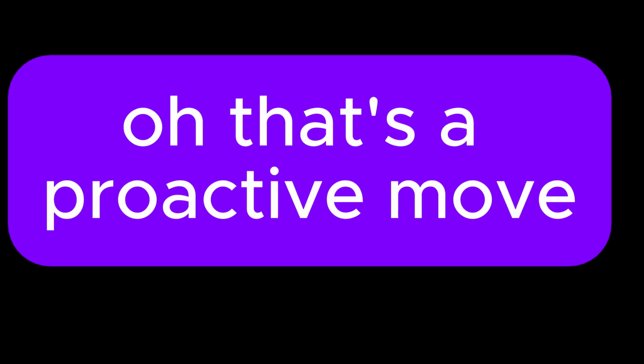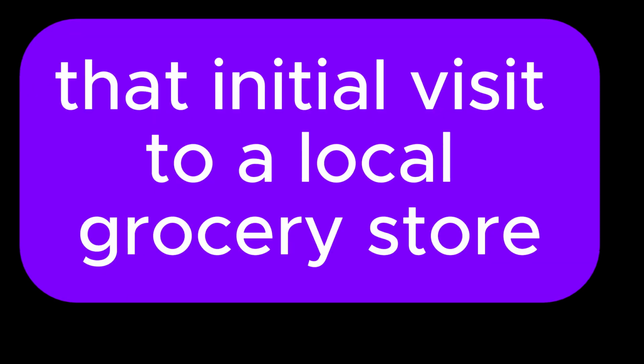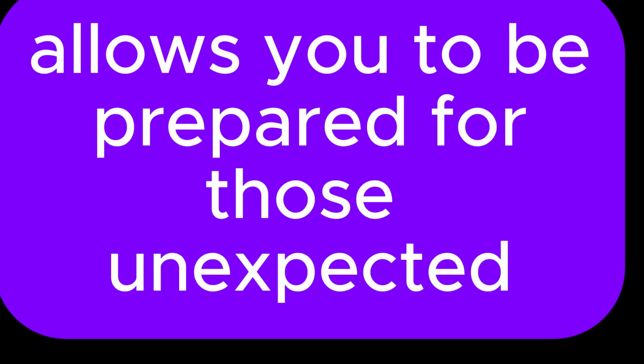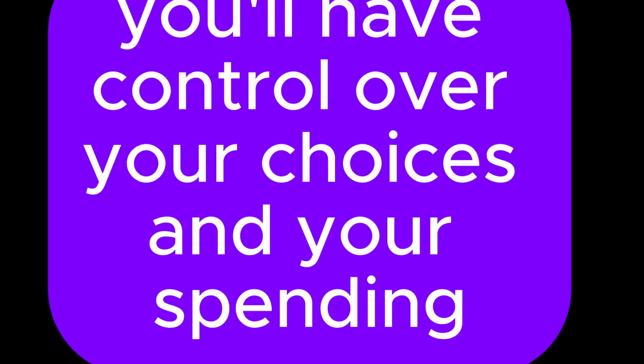Oh, that's a proactive move. I like that. Yeah, it's a budget-savvy strategy. That initial visit to a local grocery store allows you to be prepared for those unexpected hunger pangs without having to resort to those, often overpriced tourist traps or airport kiosks. Right. You'll have control over your choices and your spending.